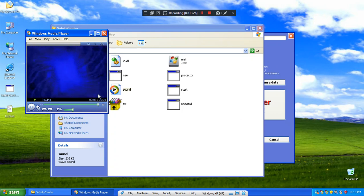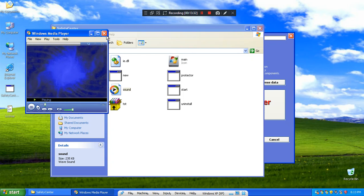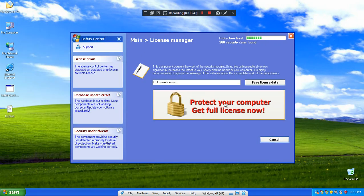Serious system error. Yeah, for some reason you can't understand. Serious system error, repeated. I'm not sure what it is. Whether your computer gets full license now, we need more software.